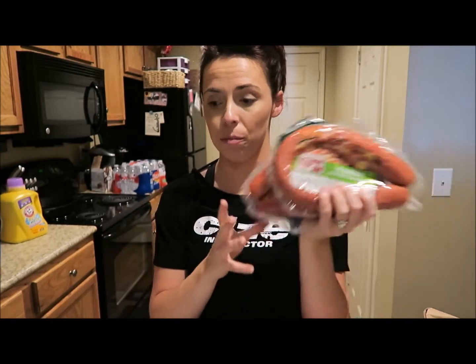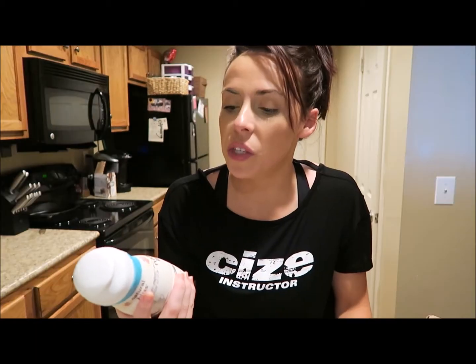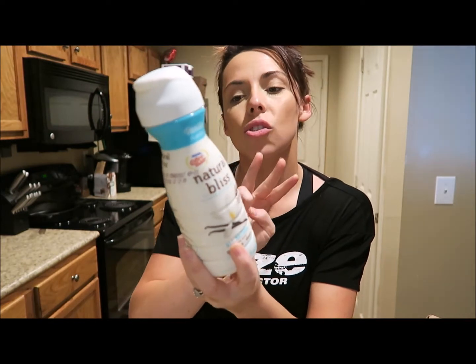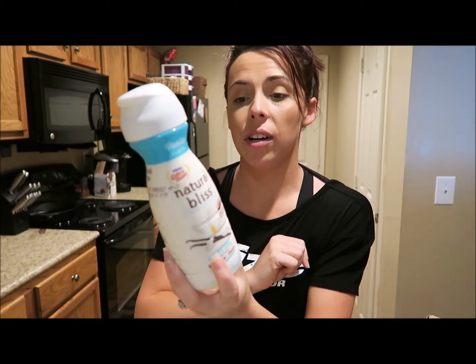So that's really good. We've made the switch to Coffee Mate Natural Bliss. This literally has 4 ingredients. But that is just a small grocery haul.